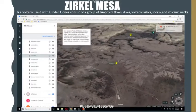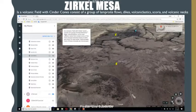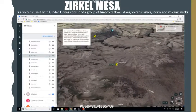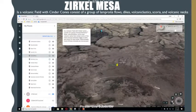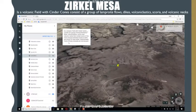It is a volcanic field with cinder cones, and consists of a group of lamprite flows, dikes, volcanic clastics, scoria, and volcanic necks that contain some of the most unusual minerals found on Earth and Moon, for that matter. Unfortunately, most of these minerals are microscopic.